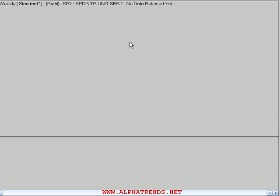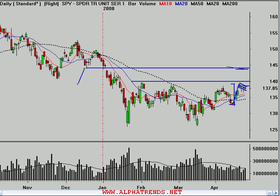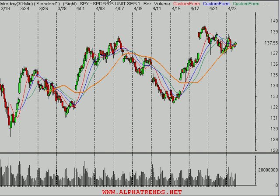When we look at the weekly time frame, we still have a bearish-looking picture here, though, and that's why I don't really fully trust it. But going just based on this daily time frame, we are looking pretty bullish here. We've got a rising 10, 20, and 50-day moving average, and the market has tested and held above that important 137 level of support.